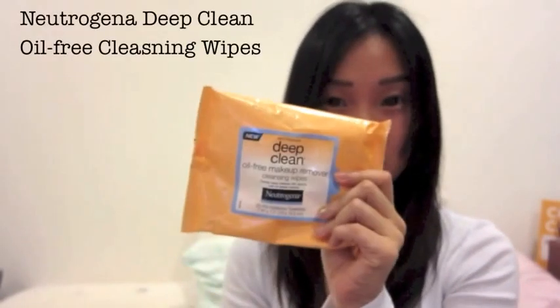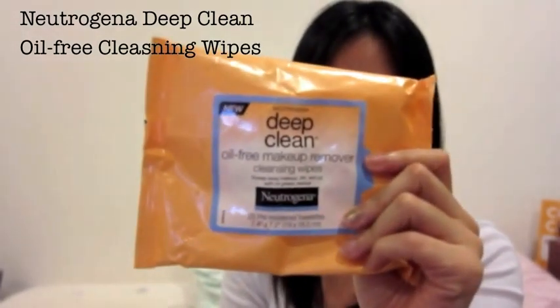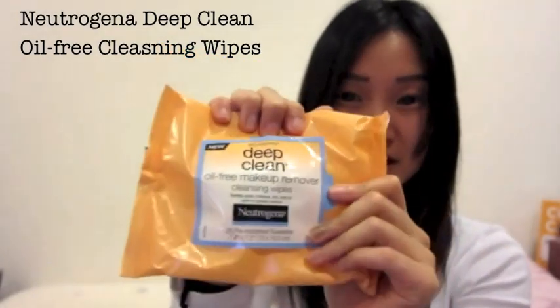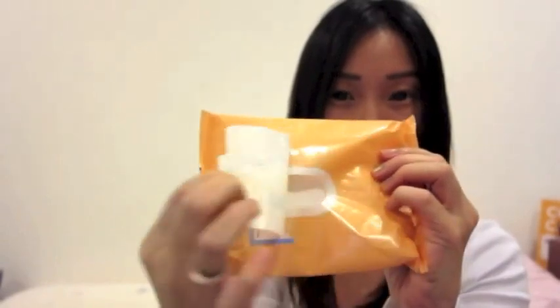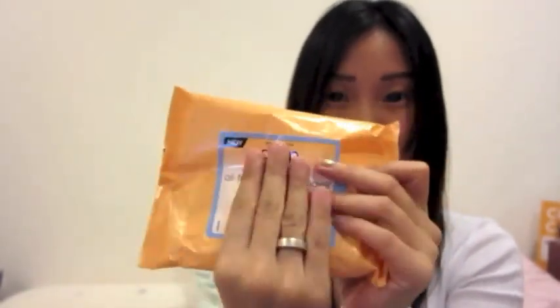And to remove the rest of my makeup on my face, I usually take one sheet of these Neutrogena cleansing wipes. And these are oil-free makeup remover wipes, and they're really great because even though it comes in this sort of sticky tape packaging, it doesn't dry out. So I've been using this for a couple of months now, and I am loving this.